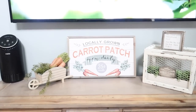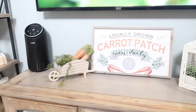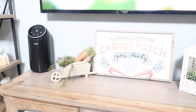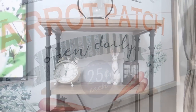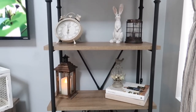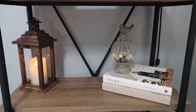So moving along, that picture came from Hobby Lobby, I believe, last year or the year before. The wheelbarrow came from the Target dollar spot, and the carrots I got from Hobby Lobby last year or the year before. And then moving over here to this set of shelves, I just have the same bunny like I do on the other side. And then I have a bird cage that I got from Hobby Lobby filled with little bird eggs.